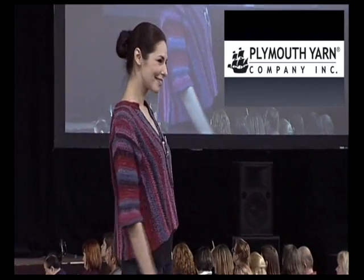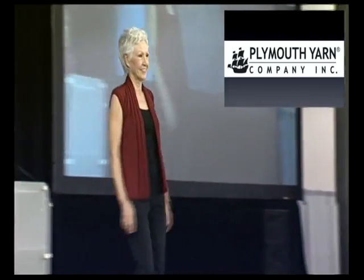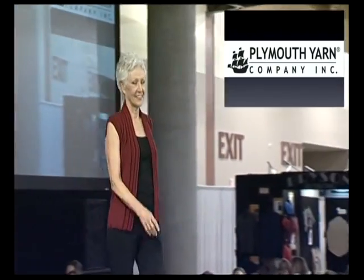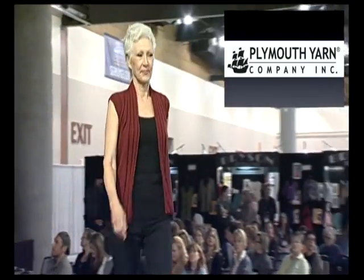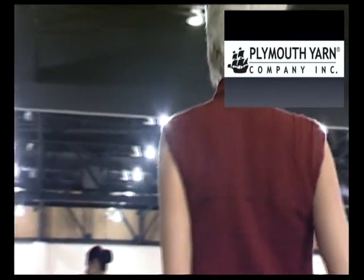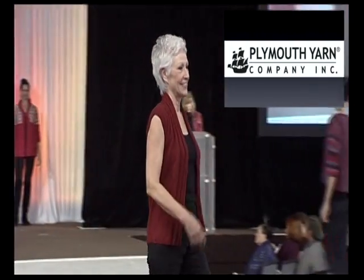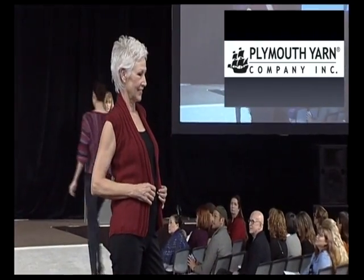Finishing up the Plymouth collection is the DK Merino Superwash Ladies Vest from designer Vanessa Ewing. Knit in Plymouth DK Merino Superwash, this open vest has easy ribbed accents that fall down the fronts and then accent the front edges. This yarn is great for stitch definition, so grab your pattern books, grab some yarn, and get your customers started on this perfect vest.